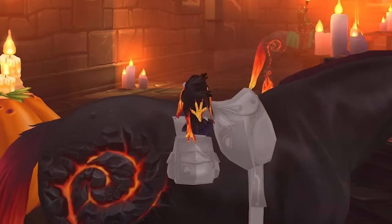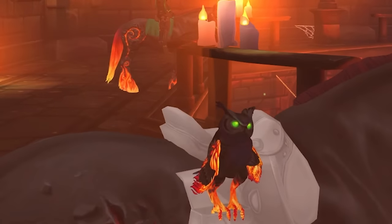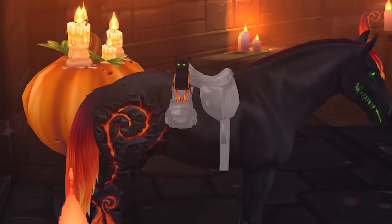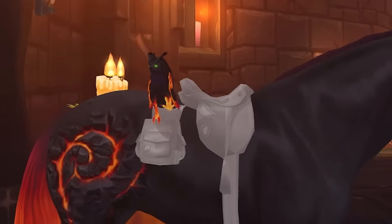So here you can see Kenna, glowing eyes, just like her matching friend, and those lava, fiery, hot wings. Look at that. See whenever those wings get stretched out, how beautiful that is? Very nice. Oh, I love them.